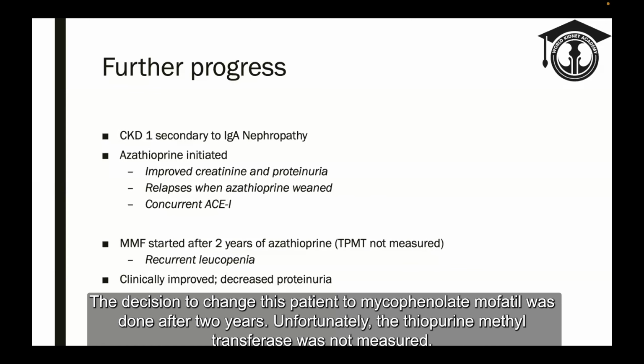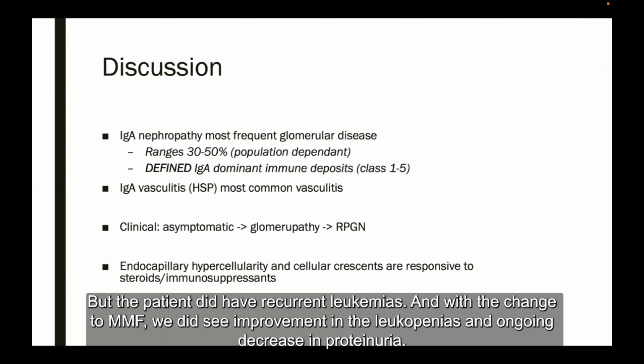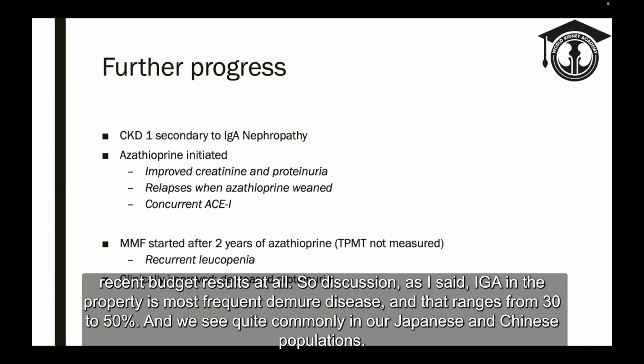Unfortunately, the thiopurine methyltransferase was not measured, but the patient did have recurrent leukopenias. And with the change to MMF, we did see improvement in the leukopenias and ongoing decrease in proteinuria. So this patient, we followed up for 3 to 4 years in our clinic, but we have since transitioned to the private healthcare system. And we do know that the patient is doing well, but I do not have what the current medications are and where the most recent blood results are.